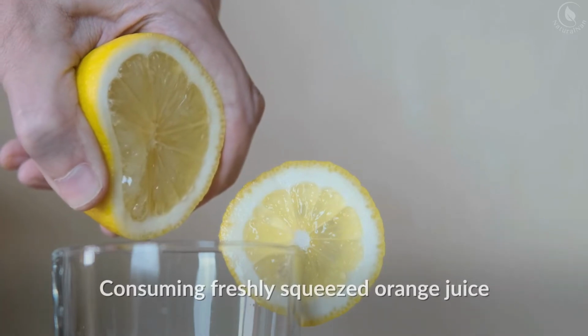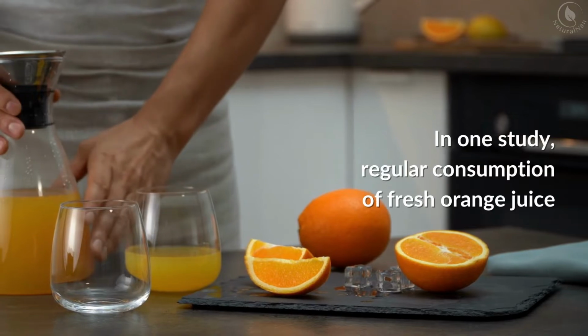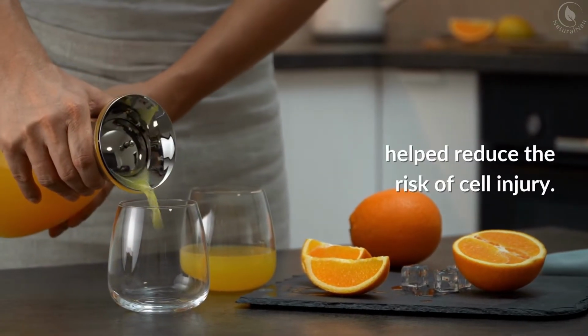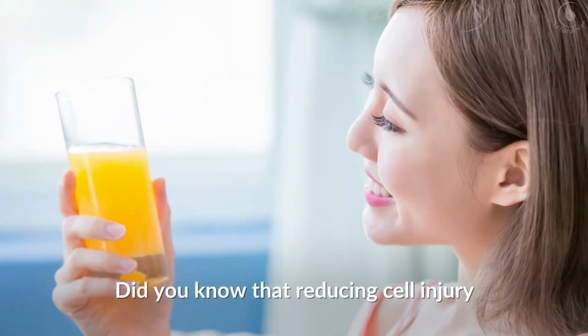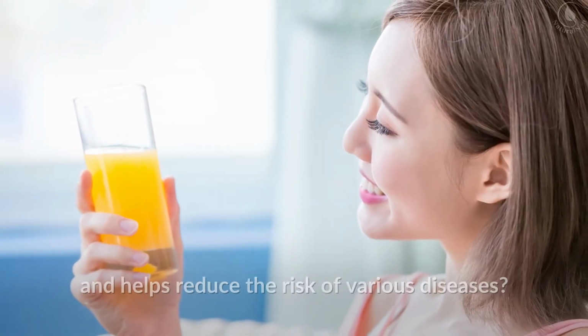3. High in vitamin C. Consuming freshly squeezed orange juice can help increase your vitamin C intake. In one study, regular consumption of fresh orange juice helped reduce the risk of cell injury. Did you know that reducing cell injury keeps you healthier and helps reduce the risk of various diseases?